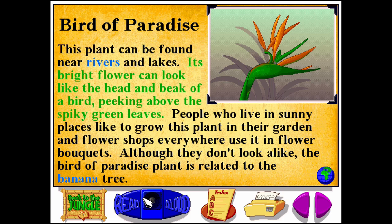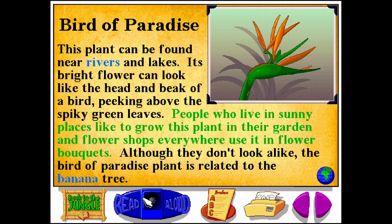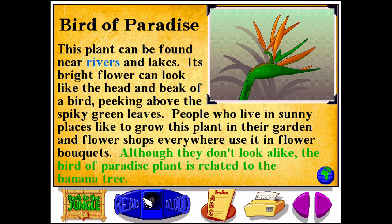People who live in sunny places like to grow this plant in their garden, and flower shops everywhere use it in flower bouquets. Although they don't look alike, the bird of paradise plant is related to the banana tree.